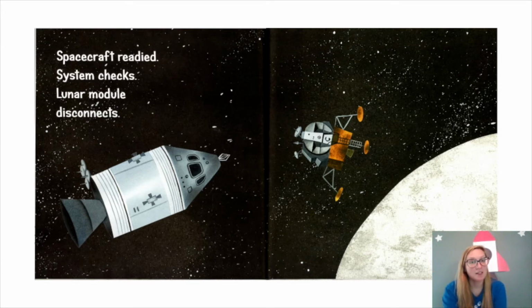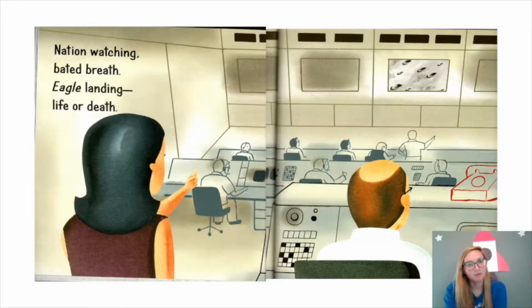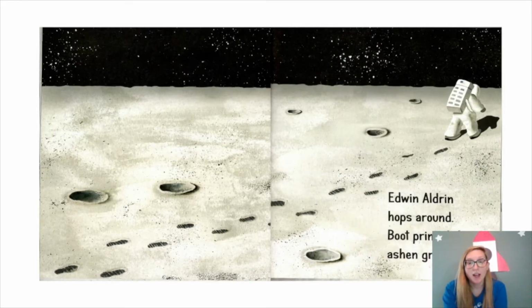Spacecraft readied, system checks, lunar module disconnects. Michael Collins stays with ship, waits, observing, tracking trip. Nation watching, bated breath, Eagle landing, life or death. Armstrong makes his one small step, giant leap from years of prep. Edwin Aldrin hops around, boot prints left on ashen ground.